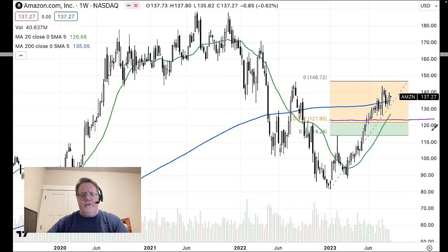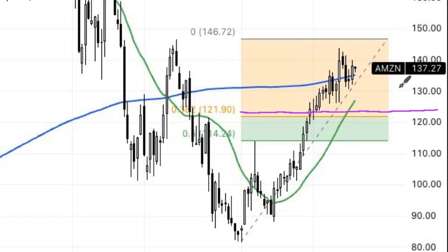One of the elements that we want to consider here, if you're thinking about taking a trade on Amazon right now, you should naturally be thinking about how much upside there is compared to how much downside. The stock is sitting right around $137 right now, with its most recent pivot high sitting a little above $140. I'm going to go ahead and call it 142.